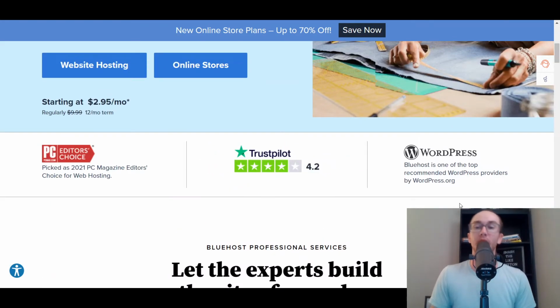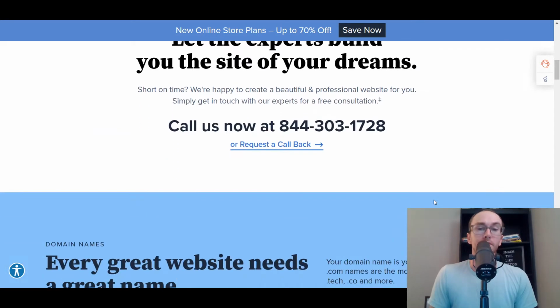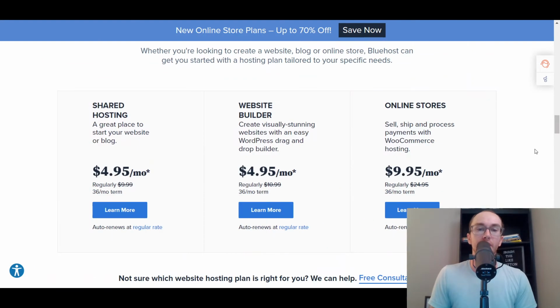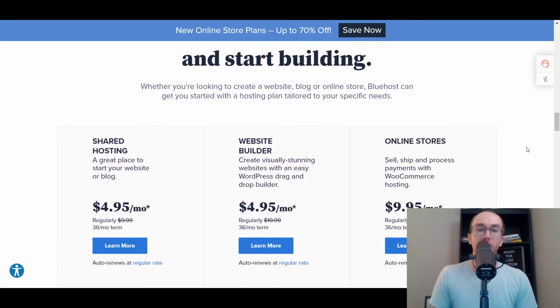As you can see here, Bluehost is one of the top recommended WordPress providers by WordPress.org. You can set up your domain, grab a plot of land and start building. So creating a website, blog, or online store, Bluehost can help you with that hosting. This is what the shared hosting cost is, website builder, online stores. So maybe if you want to build a WooCommerce store on your WordPress hosting plan, it's going to cost you a little bit more if you want the higher package.